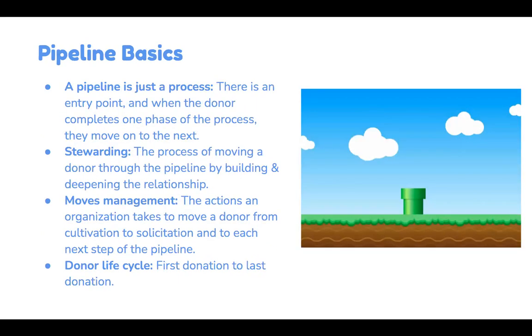Nonprofits can get really overwhelmed by the thought of a donor pipeline. So I'm going to try to break it down as simply as I can because it's actually not that complicated. A pipeline is just a process where a donor enters, completes a phase of the process, and moves on to the next phase. It's very much like Super Mario Brothers, which I grew up playing and whose imagery I am borrowing from here. You can complete one stage and then you move on to the next, and that's it. That's all it is. It's just a process.